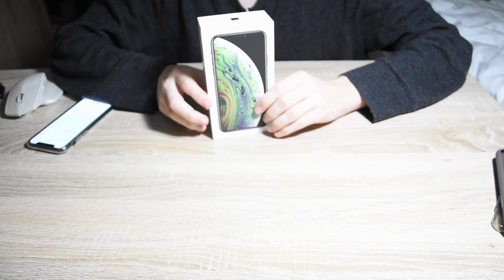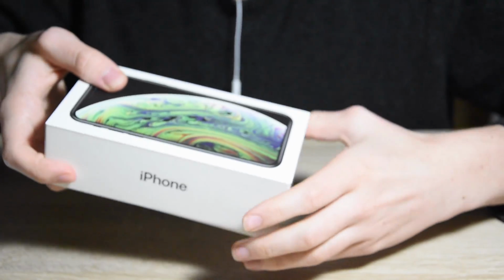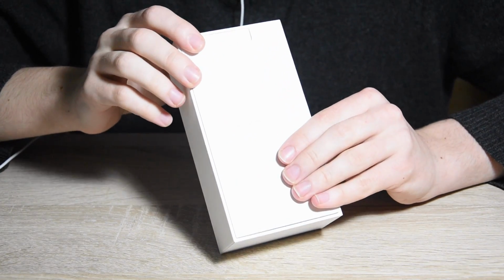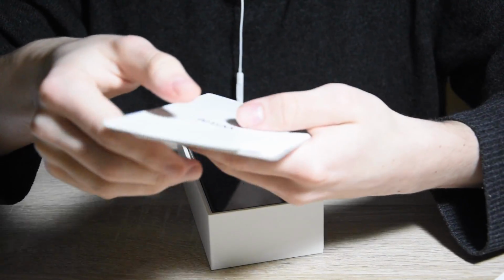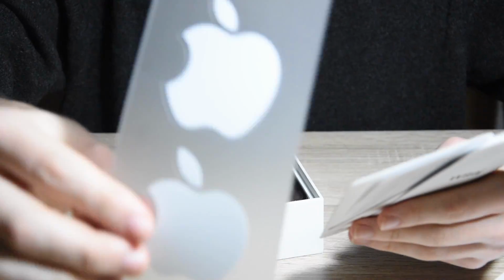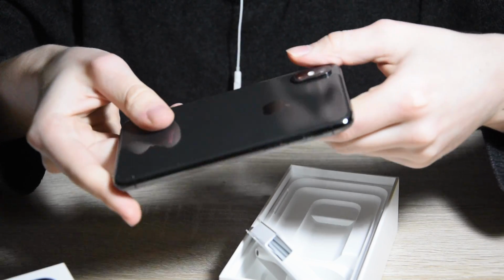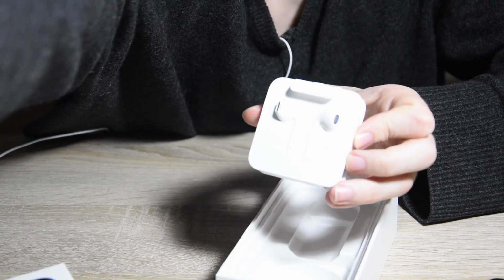And as we unpack this iPhone, it comes in a box like this. This is the 64GB model. And now let me just unbox this real quick so we can inspect the iPhone. So here it is. We've got the papers and some instructions, the Apple stickers. And here we've got the iPhone. So this is the iPhone XS, a really nice looking phone. And here we've got the iPhone headphones.